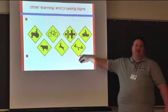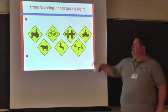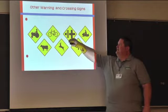This one, what does that mean? Play area, or it could be a playground up ahead. Be aware of that. Snowmobile crossing. Be aware of this one here.